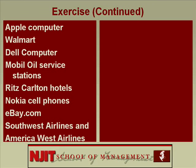Here we go. Apple Computers, what did you say? A and B. They want to be innovative and also have a reputation for high quality products and service. So I'd go with A and B. Walmart is definitely C. Dell Computer, you could make a case their best strategy is A and B. They're innovative and they want to produce high quality products and provide high quality service. Mobil oil service stations. B.